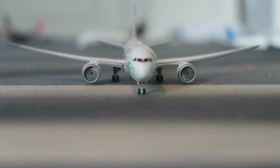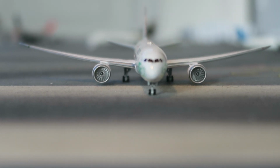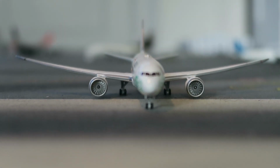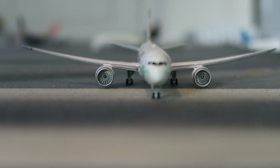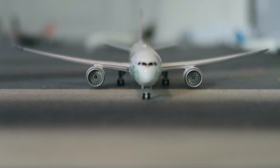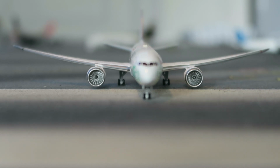So here we have the shape of the wings that I was talking about. I just think that the bow of the wings is not very realistic to the shape of them when the aircraft is on the ground, if that makes sense. And I also think the wings are too thick throughout the aircraft. You can just see at the second half of the wing beyond the engine, it is just way too thick to the scale of the Dreamliner.